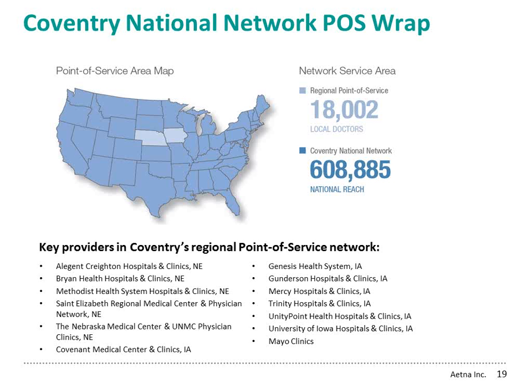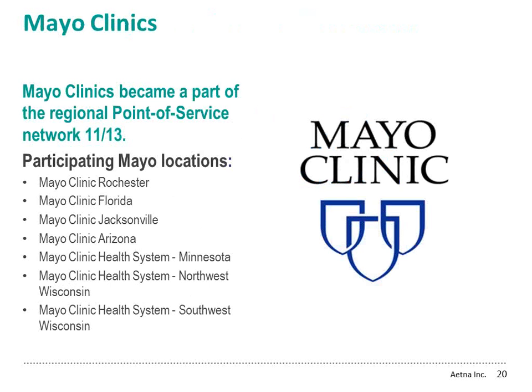Okay, so this just shows a highlight of some of those key health systems that are in network. And of course, we want to remind you that the Mayo clinics are also in our network, in both our point of service network and our Coventry National Network, but we do still get a lot of questions about that. So we want to make sure that you know that they are in network.